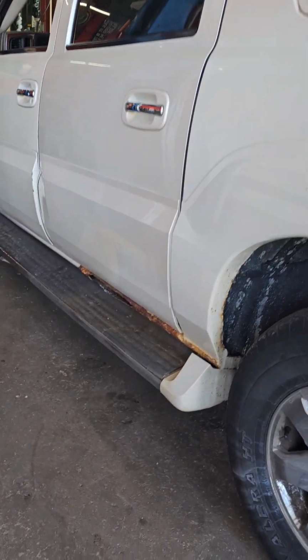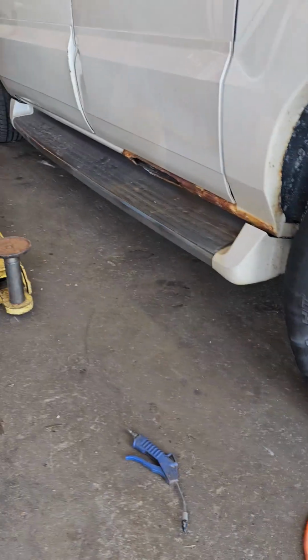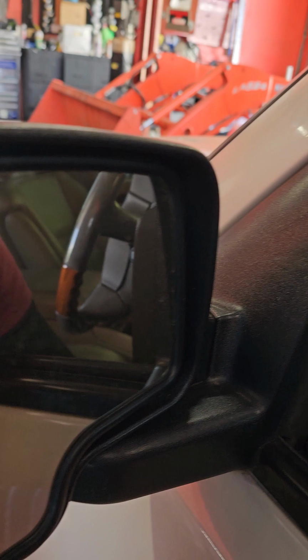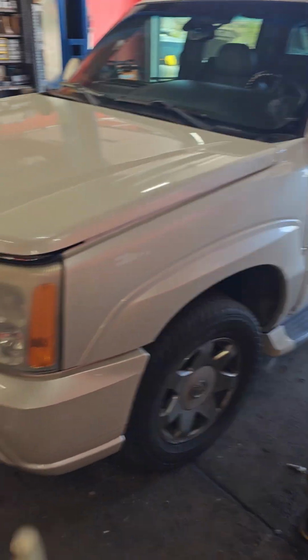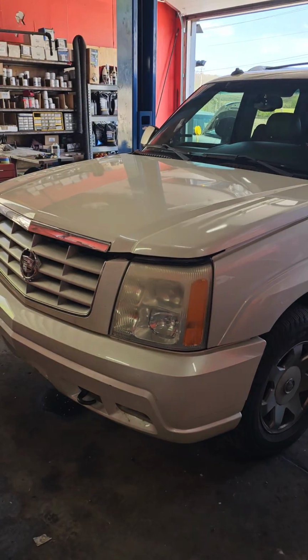Body looks pretty good. The worst parts about these are down low. You just got your rust on your rockers, definitely on both sides. Standard wheels on that. We already showed you inside here. Kind of just keep walking around. I'll go ahead and pop the hood while I'm right here. Okay, front part of it all looks pretty good. Give you the front view of it here. Down the side and over here.